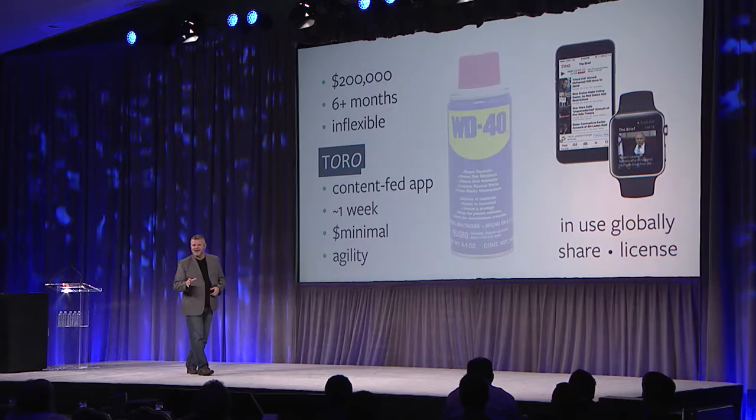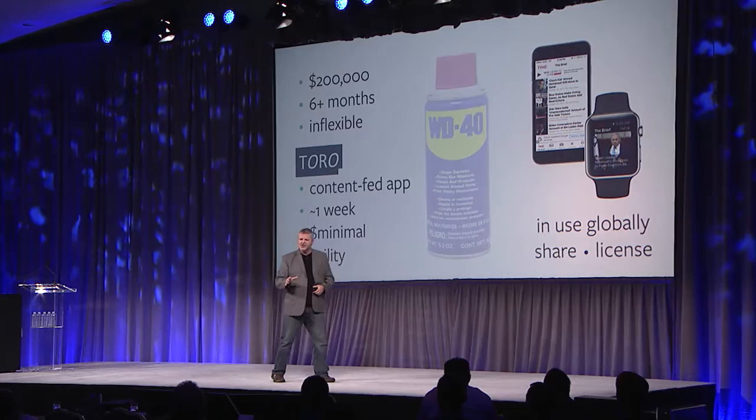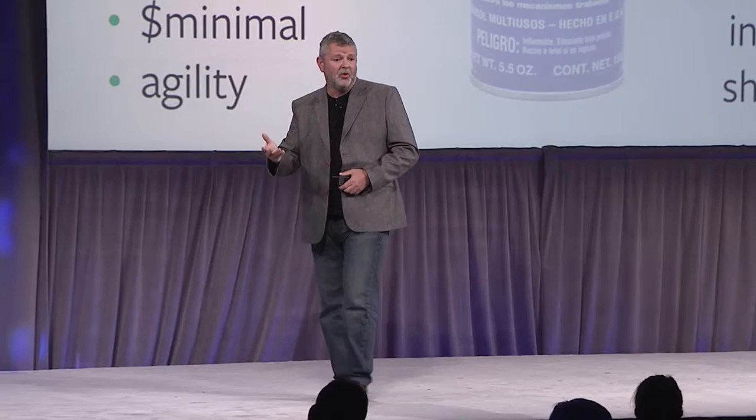What we also found out post that was the world is full of small, niche, specialized publishing companies that are going through the same struggle that we're going through. Print is declining, really got to move to mobile, really got to move to websites, but they didn't have the money or the technical infrastructure or expertise to build out those applications.